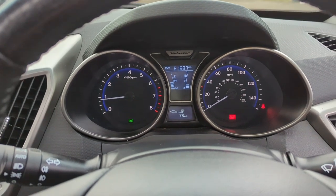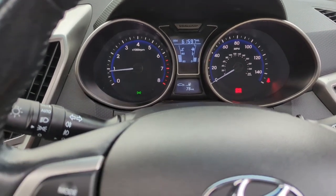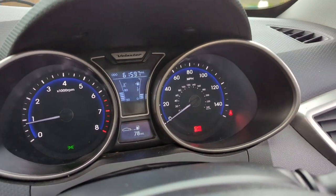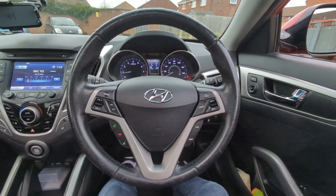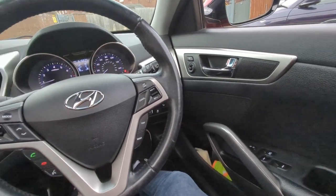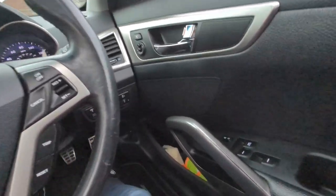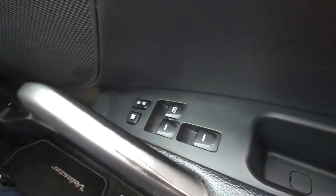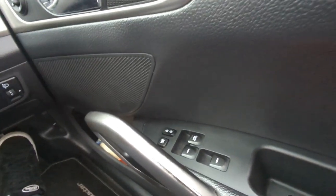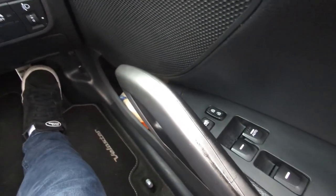And I run it on 99 Tesco's fuel anyway, purely because I just don't like E10. So we've got a leather steering wheel, leather everything in here, to be honest with you, like leather seats. You've got electric windows all around, but there's only three because obviously we only have three doors. Obviously the window behind me doesn't open. You can lock the windows as well as the doors from these switches here.